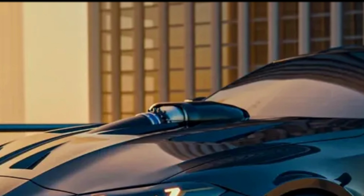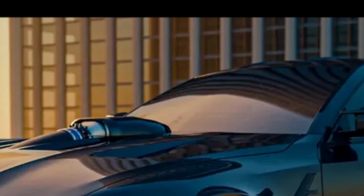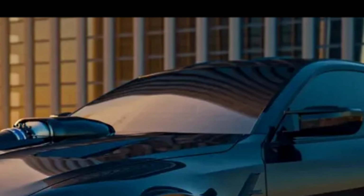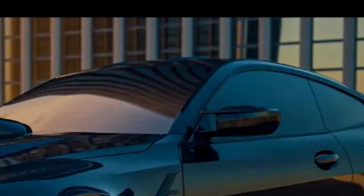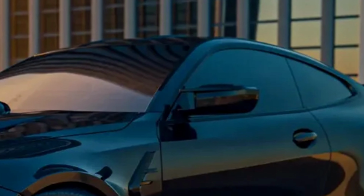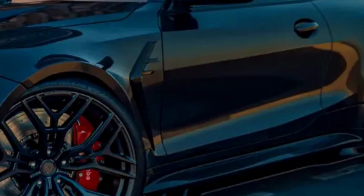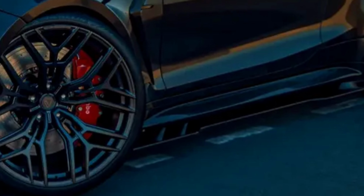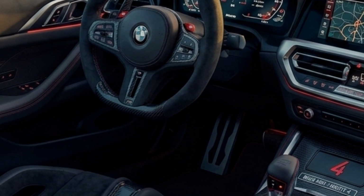Stepping around the exterior, the Black Cobra theme is immediately obvious. BMW has draped this beast in a deep, light-absorbing frozen black metallic that makes the lines of the car look like they were carved out of obsidian. The signature kidney grills have been blacked out completely, and they're flanked by those new for 2026 sharpened LED headlights with the distinctive 3D daytime running signatures.